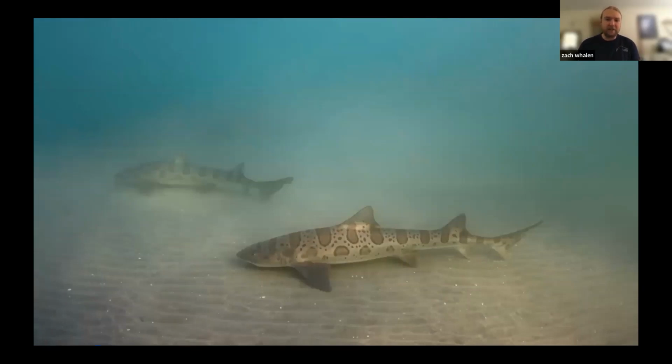At 13, I swam with sharks for the first time, and it changed my perception on sharks and the ocean. And it went from scary to fascinating. And every time I'm in the area, I try to get photographs of leopard sharks. One day I will get even better shots. But it's an important photo to me of just where we all started from.